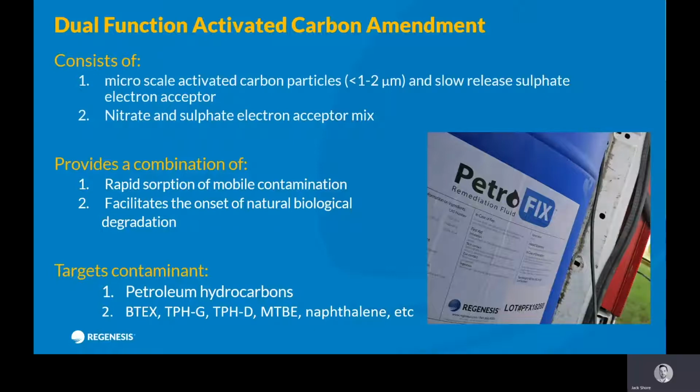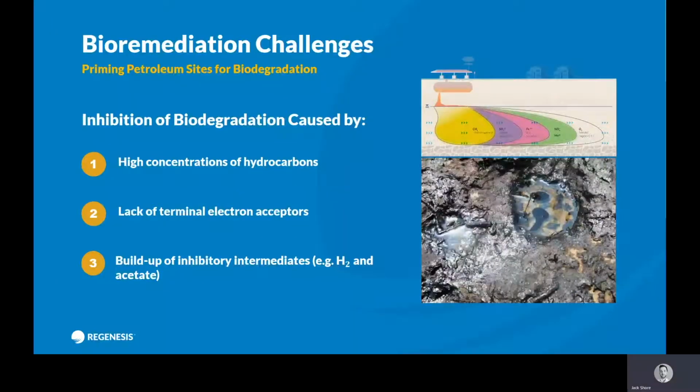So it's been designed, as I said, to remediate petroleum hydrocarbons. So this includes BTEX compounds, fuel oxygenates, such as MTBE, gasoline and diesel range petroleum hydrocarbons, and a broad range of PAHs. Indeed, it works very well on PAHs. We are seeing it used on a lot of former gasworks sites here in the UK, for example. In terms of the challenges that Petrofix can help overcome with regards to biological degradation, there are 3 key ones.